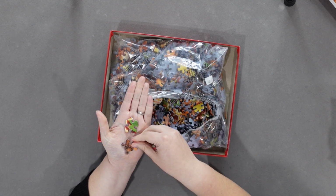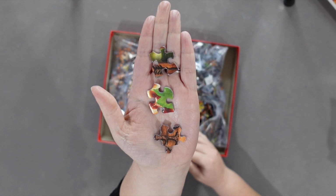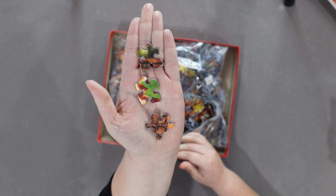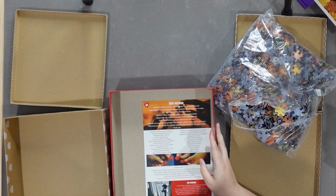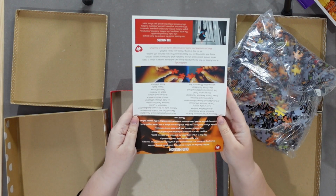So first up, let's start off with the puzzle pieces. They are a nice surface size, larger than traditional 1000 pieces, and they do have a little bit of a shine. Nothing super glossy. I feel like it's on the lines of a White Mountain puzzle or Buffalo Games. That's the type of shine we're dealing with.